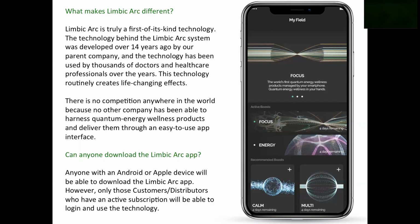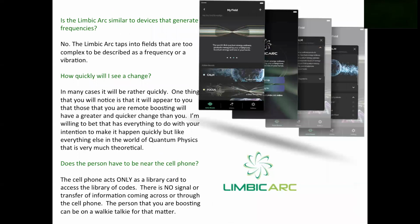Can anyone download the app? Yeah, right now, just go to your app store and get it. Okay. Is Olympic Arc some devices that generate frequency? Nope, and I'll talk about that a little bit more as we go along. It's way outside the box. It has nothing to do with frequency. How quickly will I see a change?